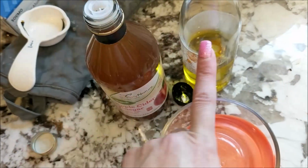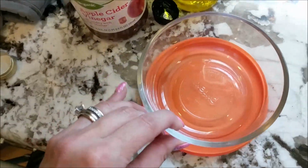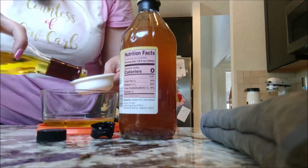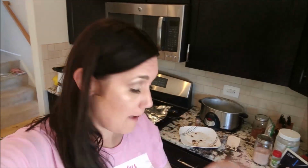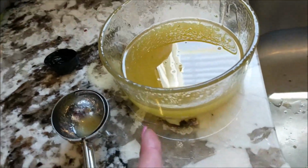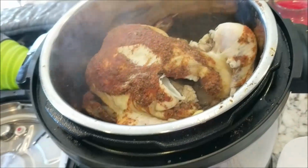I already shook it. So I'm going to put 3 parts of the oil with 1 part of the apple cider vinegar in here, and then I'm going to add some seasoning. And sprinkle in to my mixture here some pink salt and some herbs, shake it up, and then just measure out 2 tablespoons onto my salad. It is all shaken up with my herbs and spices. Delicious.